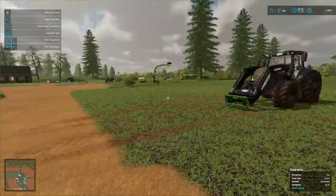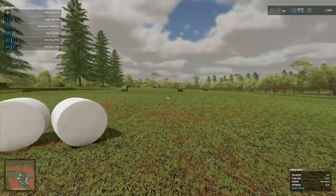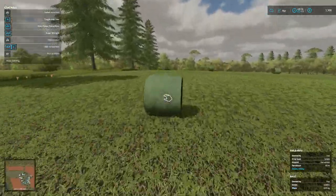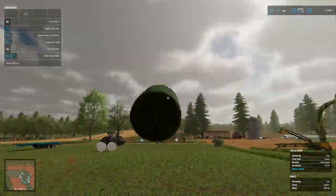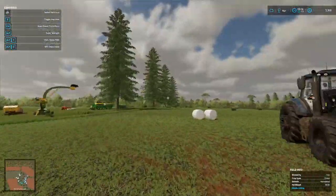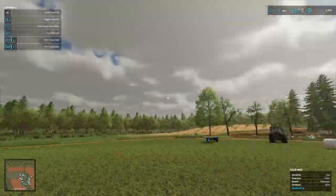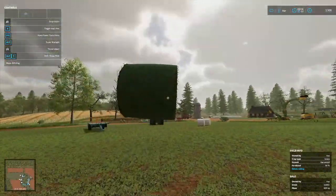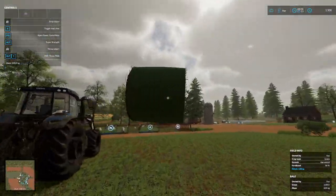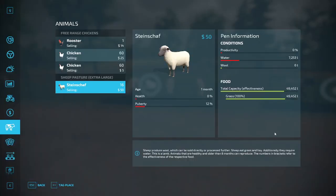All right, let's see how that does. Oh, can still hold a lot more. So let's go grab some more. We're gonna kind of cheat through this. Okay, that's good enough for now. That'll keep for quite a while, I think. So they'll need some more water as well, so we'll take care of that.